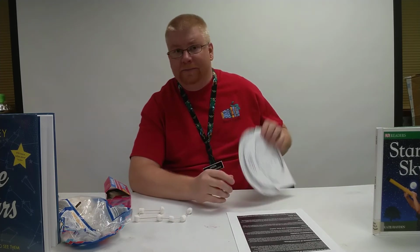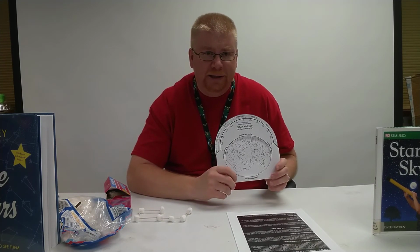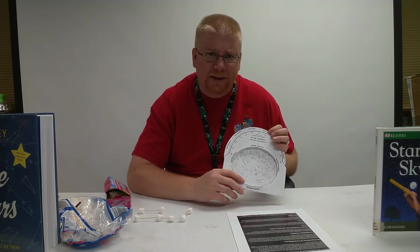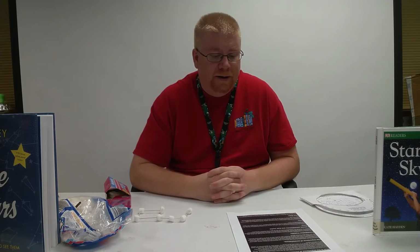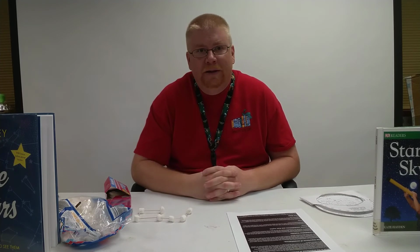And that's where one of these star wheels is great to have, because then you can just put in the time of the year and see what the sky's supposed to look like, and you can go outside and match it up. Very fun. Again, constellations are just a group of stars that make a shape in the sky. Many of the constellations have stories that go with them. We have some of those books that tell the story here as well.